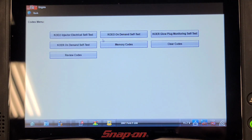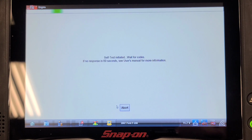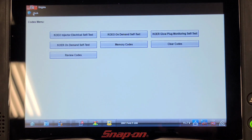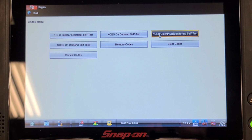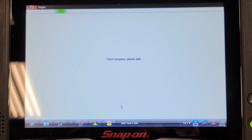I'm going to do a key on engine off on demand self-test. That should run a self-test on the glow plugs. And we have no codes. Alright, well, I'm going to start it and do the glow plug monitor test. Let's do the key on engine running glow plug monitoring self-test. It's supposed to be 11 to 14 volts.